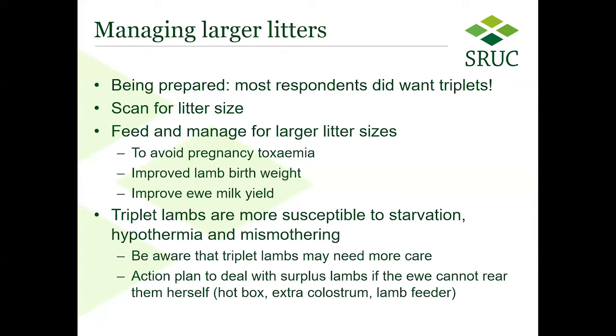From the behavioral work, I think just saying it again, we know that these triplet lambs are going to be more susceptible to starvation, to hypothermia and mismothering. So being aware that those triplet lambs are going to need more care potentially, and having an action plan to deal with those surplus lambs if the ewe cannot rear them herself. So just being prepared at lambing time, if you've got a lot of triplets, they will need more support than singles or twins will.